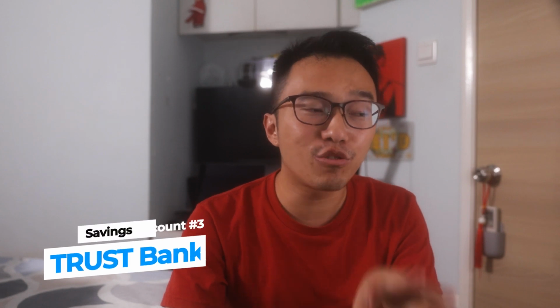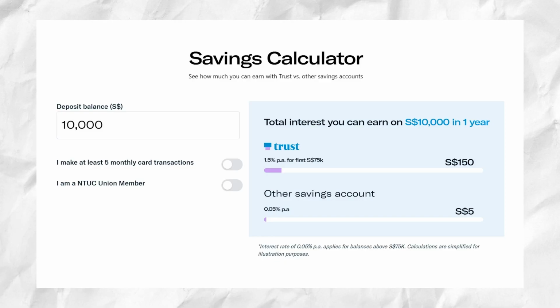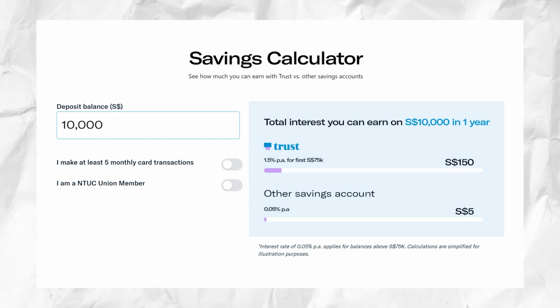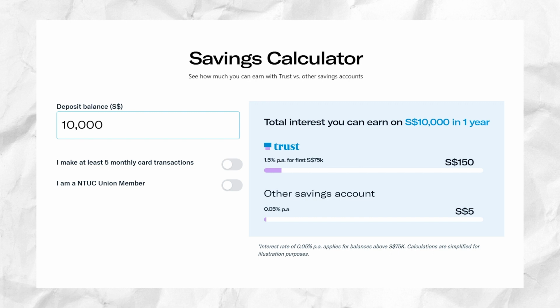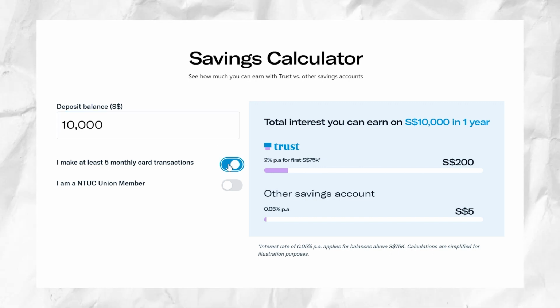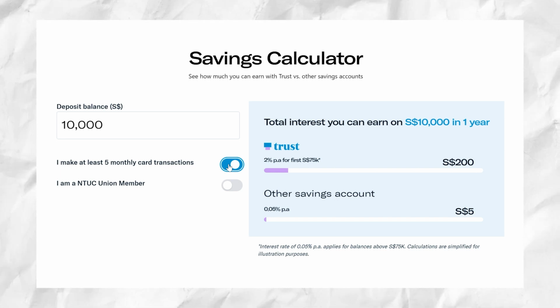So the next contender here is Trust Bank. So basically, Trust Bank is a digital bank, and they are working with NTUC right now, which gives you some perks if you're an NTUC Union member. So the base rate for Trust Bank right now starts at 1.5% for the first $75,000 that you have with them, which is as good as CIMB. But if you make 5 card transactions in a month, you get an additional 0.5%, which makes it 2%.